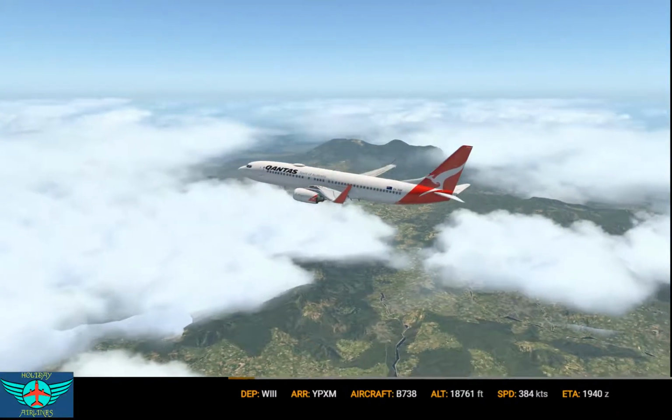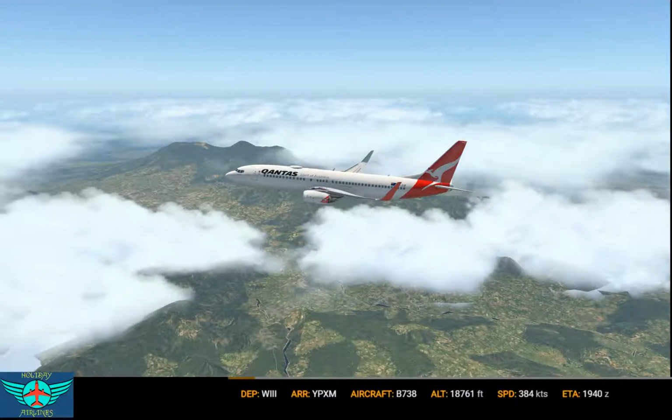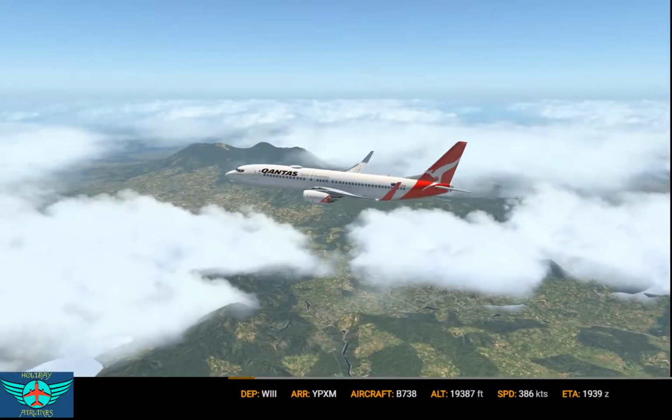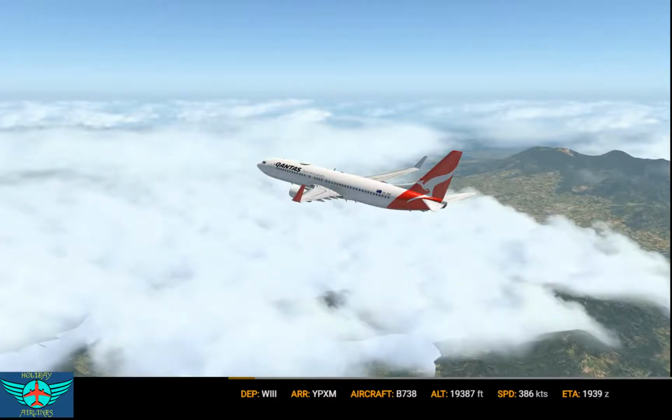Oh, some bigger mountains. Guess I didn't realize how much of a mountain Indonesia had. That's a significant little mountain there. Enjoy our beautiful Qantas 737.